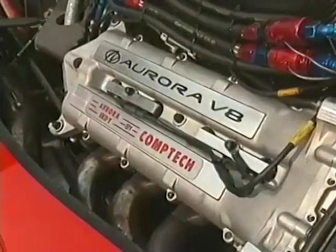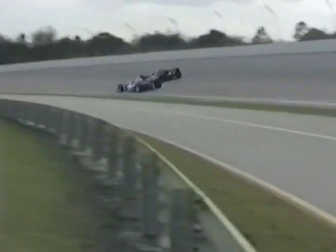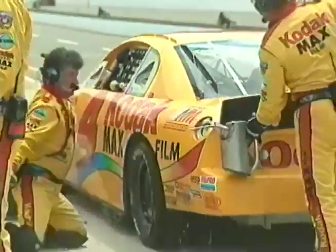3 laps to go. The fuel that feeds these high-tech monsters is just as exotic as the engines. Secret fuel mixtures are developed to enhance speed and performance. On a super speedway, race cars get less than 2 miles per gallon. Stock cars run on 110 octane, similar to the leaded gasolines of the 1970s.